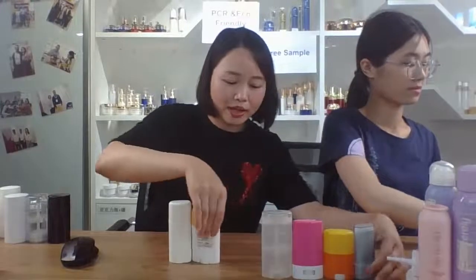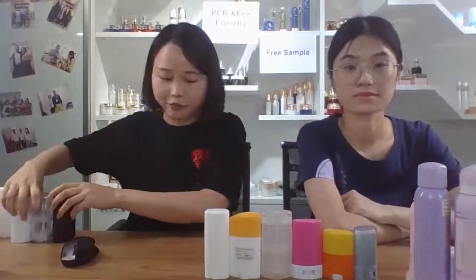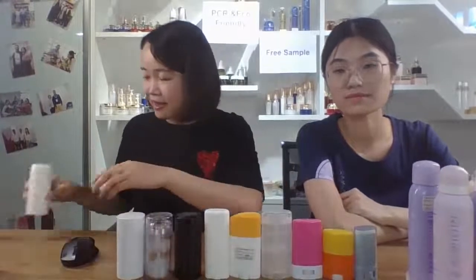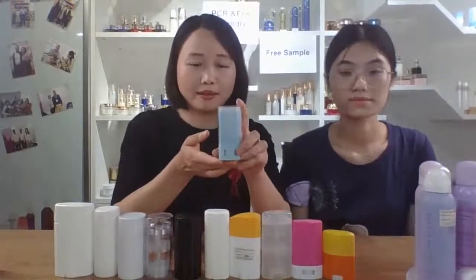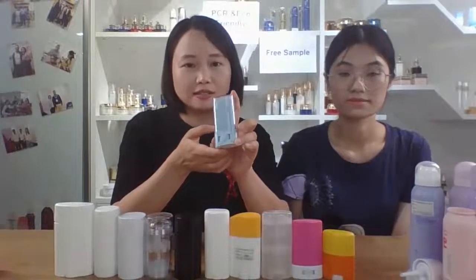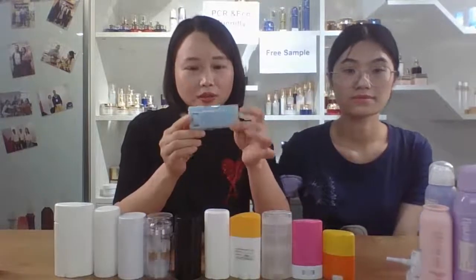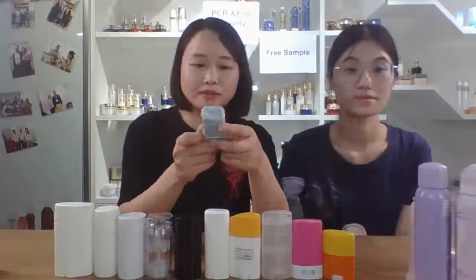Next, I will introduce some deodorant containers for you guys. They are in different colors and different sizes. This one is the small one, 15 millimeters.